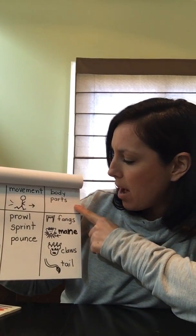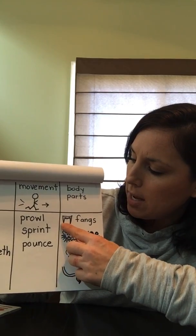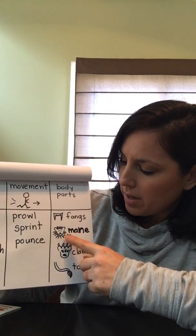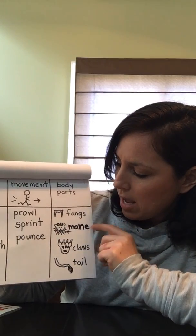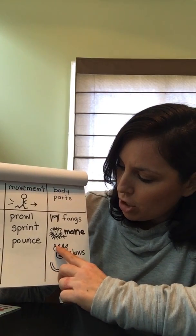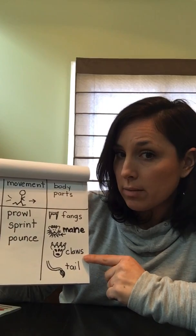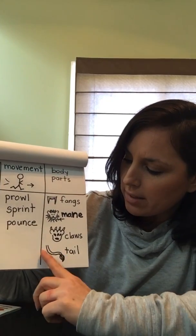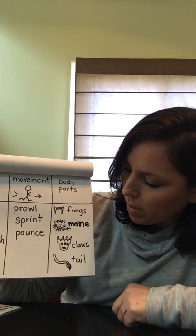Now the last column I have is body parts. And the body parts I have listed here for a lion. The first one, if you see, is very sharp teeth. And we call those fangs. Can you say it? Fangs. The next word is mane. And if you notice, lions have hair that goes all the way around their chin and on top of their head, and we call that their mane. Next, lions have very sharp nails on their paws or their feet, and we call those claws. And then the last word I have is tail, and the tail, just like a dog or a cat has, is a long part that comes off the back of the lion, and a lion's tail has a little tuft of fur right at the bottom of it.